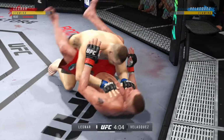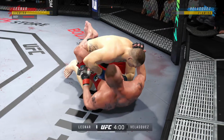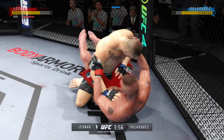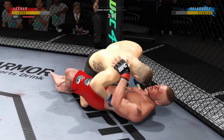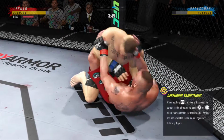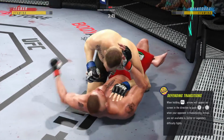Fighter's pretty comfortable on the ground, DC, but you got to be very careful hanging out here for too long if you're his opponent. Pretty good work with the ground and pound here by Velasquez. All right, close guard now. You got to be careful, though. He's got a lot of submissions off his back. All right, bottom fighter here, maybe looking to hip escape, DC.